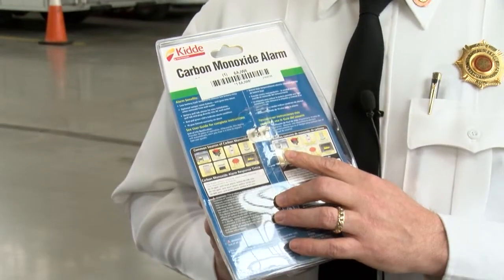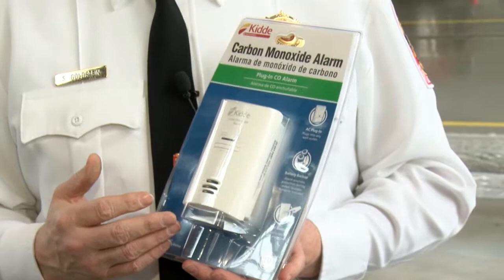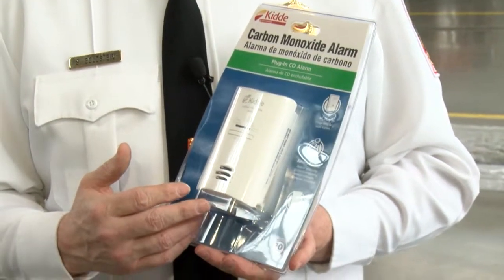These detectors are just as simple as plugging it into an outlet, and you need to have one outside of each sleeping area and on every level of your house.